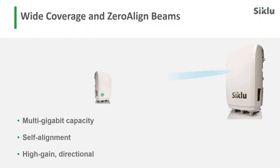Now, I hope you can see the illustration here, but what is really important to understand is that even though we are talking about a point-to-multipoint technology, it is still very much a millimeter wave solution. Which means that at the end of the day, when the base unit has scanned its sector, it will align narrow beams toward each of the terminal units in the sector, and thereby regain the advantages of millimeter wave technologies, which are narrow beams to achieve multi-gigabit capacity and high gain for immunity from interference.